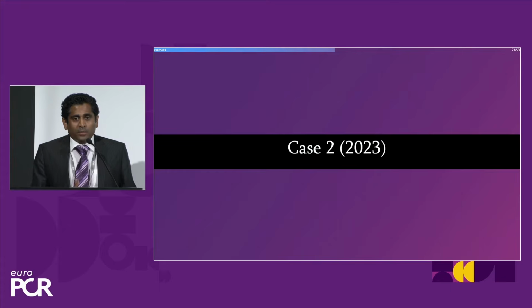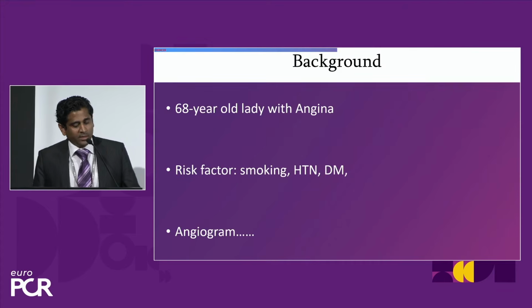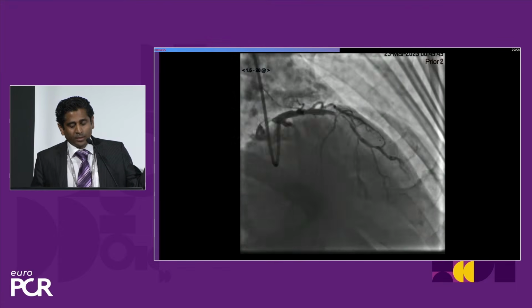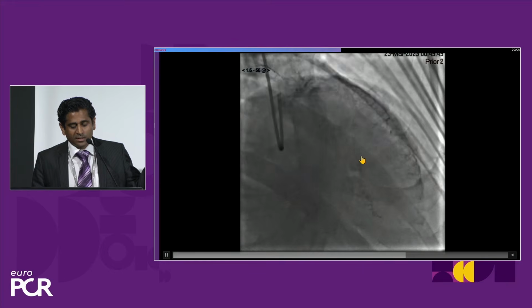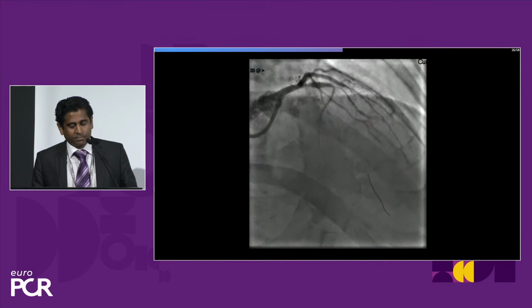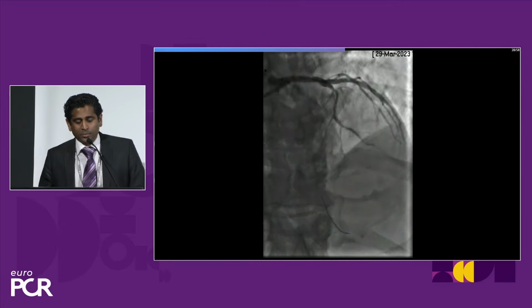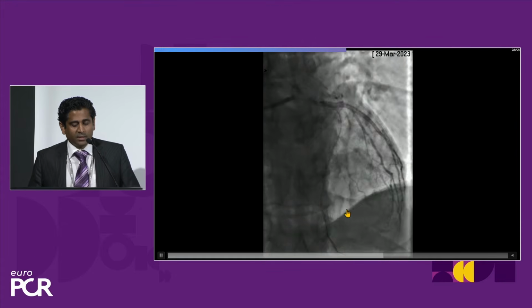So let's now come to 2023, how we have changed our practice. In 2023, we came across a similar patient, diabetic, and you could see the LAD subtotally occluded here, and it's diffusely diseased. So obviously, we passed the wire, pre-dilated with an NC balloon, and this is post pre-dilatation. Look how diffusely diseased the artery is.